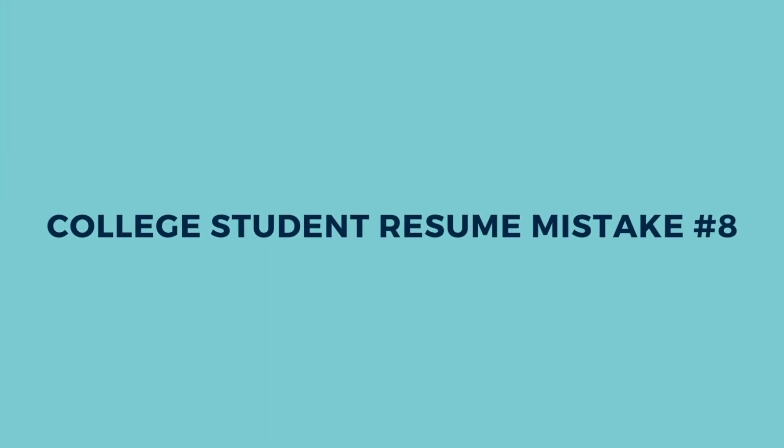College student resume mistake number 8, listing basic skills. It's time that you ditch this, because being proficient in Microsoft Word isn't impressing anyone. So stop trying to fill up space on your resume this way. There is a time and place for listing skills, but they should be meaningful. For example, if you're fluent in other languages, or you have software engineering and coding skills, experience building websites, certifications that you've received that are relevant to the role that you're applying for. Those are all great things to include, but leave off the basic skills.